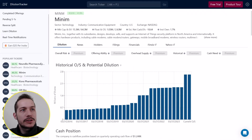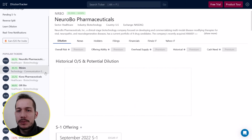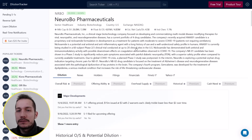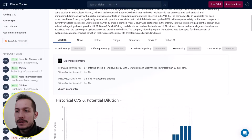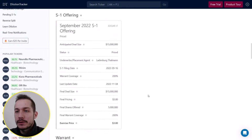The next ticker we traded, and it's actually really nice here again on Dilution Tracker, was NRBO, and they have popular tickers, so basically top gainers. So let's pull this one up and also make sure you don't miss anything, which is also quite good. Nice low float again. Not as good as the low float from MINM, but still okay. And just checking out some dilution. They have an offering that was already priced in.